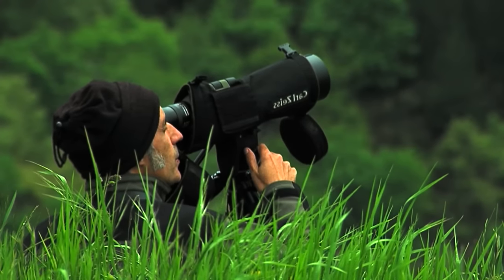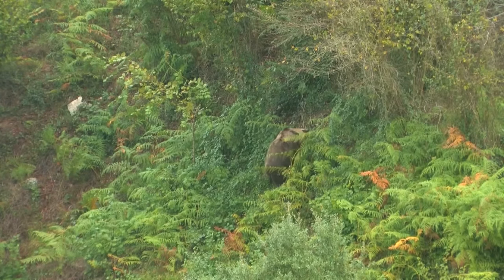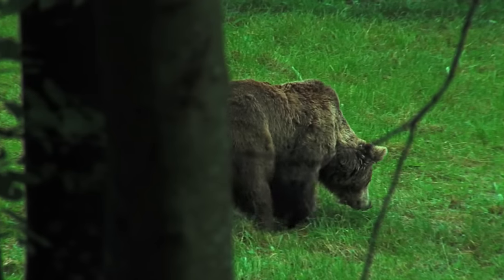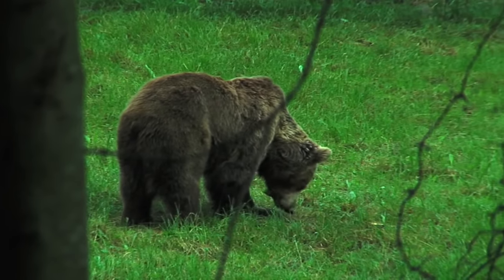To avoid the male's attacks, the females seek refuge in remote breeding areas. Nevertheless, in an environment under increasing pressure from humans, sometimes mothers with cubs have to leave their hiding places, exposing them to possible unwanted encounters with males.